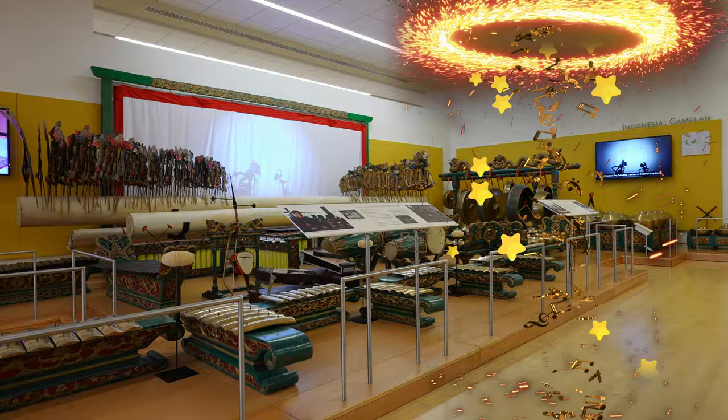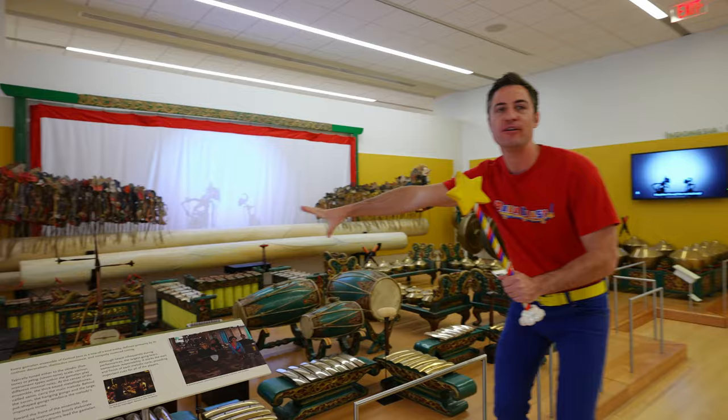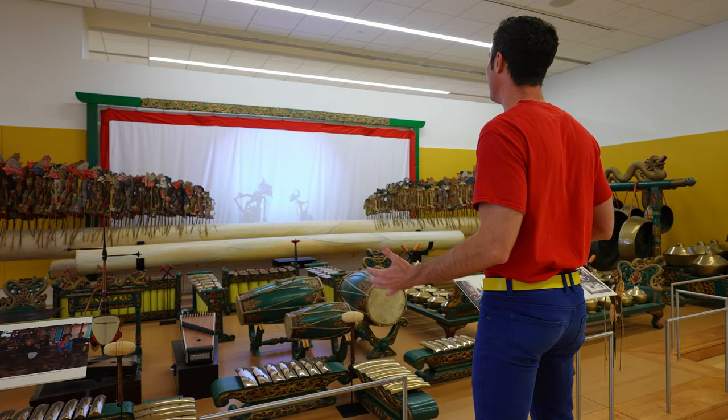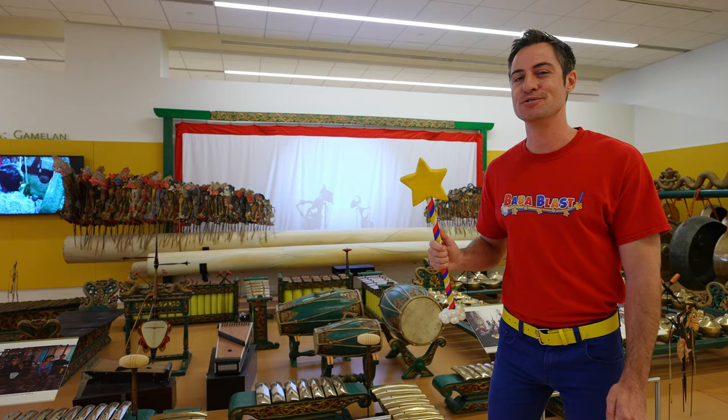Oh, Blaster, now we're in Indonesia. And guess what all of these instruments are called? Together, we call them the Gamelan. And it is incredible and really beautiful too. They're part of putting on these shadow puppets. Hey, let's check those out a little closer. Here we go.